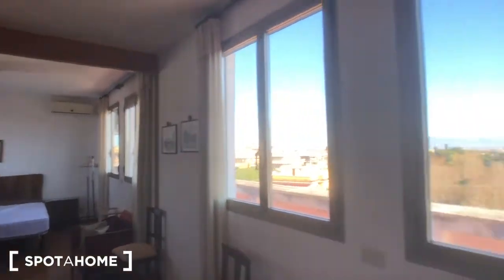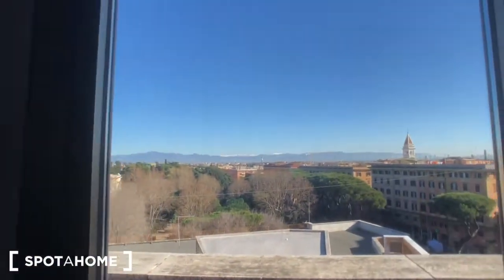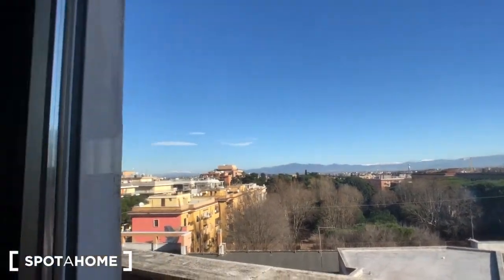Okay, the moment we are in the entrance of the house, this is the main door of the property. We have this mirror here with this piece of furniture, this for your coats. Then you have this huge living area with a lot of windows, a lot of natural light coming from the outside. You have an amazing view, as you can see.